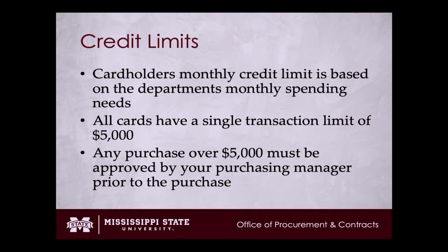Cardholder's monthly credit limit is based on the department's monthly spending needs. All cards have a single transaction limit of $5,000. Any transaction that's over $5,000 requires 2 signed quotes and approval from your purchasing manager.